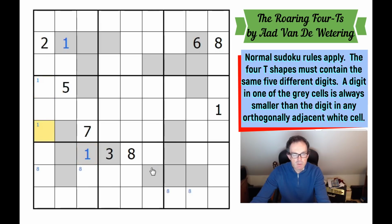Because there's a 1 in one of these 2 squares, but again, we can disambiguate this because we can never put a 1 outside and next to a T-shape, because the implications of this being a 1 would be that this square would have to be lower than a 1, and it can't be. So the 1 must be there. It's just so good, these puzzles.